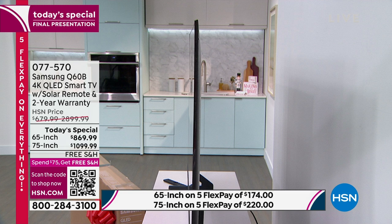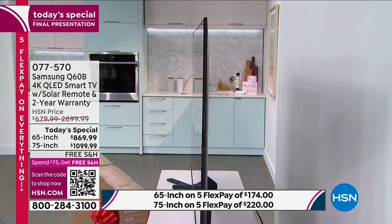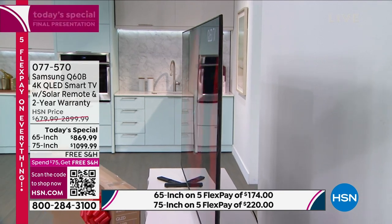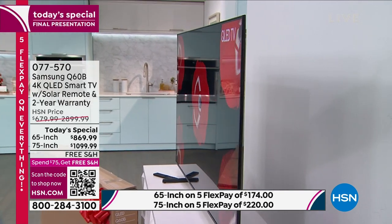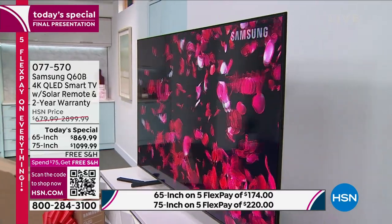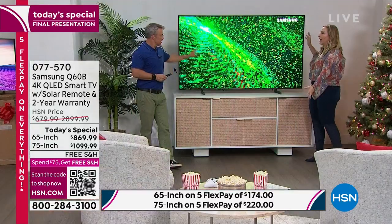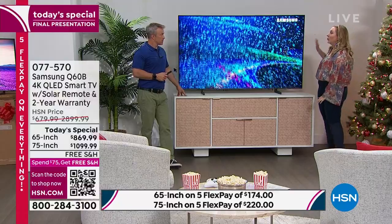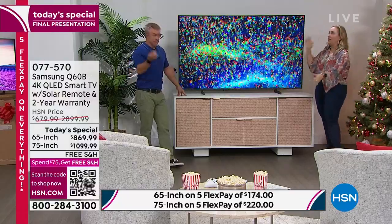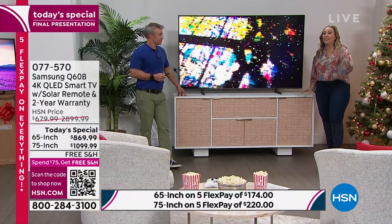So you could put it right up against the wall. You can certainly wall mount this, or it comes with a stand. No extra charge. You could put it right down there, or you could put it above a fireplace and have it in ambient mode, take a picture of your wallpaper, it'll blend in, and then all of a sudden the TV will come alive. It is the coolest thing ever, and this is our Black Friday special right here, right now.